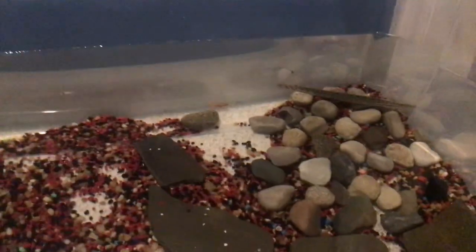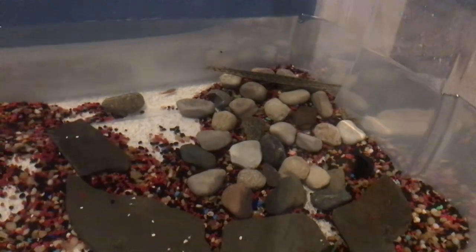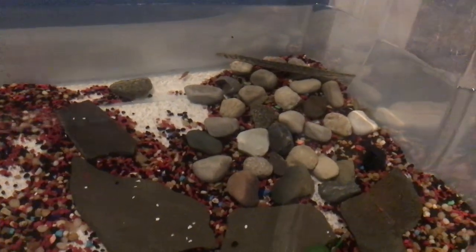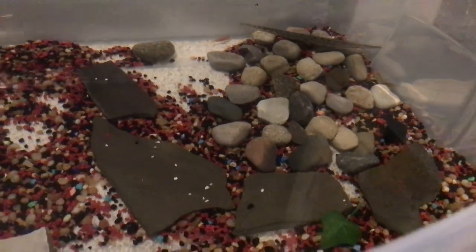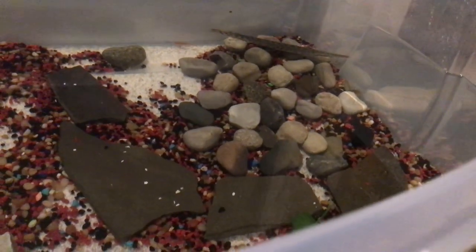So the goldfish is approaching the gar. The goldfish wants to eat the gar, which would never happen. If it did, I'd be surprised. So the gar is right there, and the goldfish is right by his tail. Oh, the gar is kind of moving a little bit.